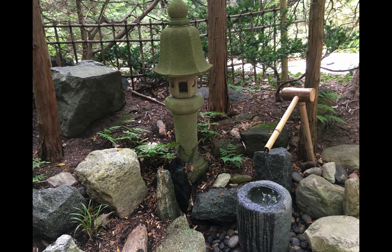Nearby is a stone water basin where guests can rinse their mouths and wash their hands, a metaphor for purifying the body and mind before being ready for the next stage in the journey. The entire garden path, from the entrance around to this spot, has been crafted to culminate with the tea room.